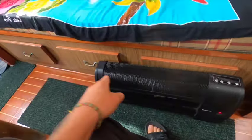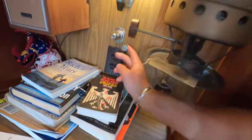It's getting a little cold here in New Hampshire, so we got our heater down here that I've been using. Heats the boat pretty well. Now we have this fan that I use to blow the heater. Pull that baby.